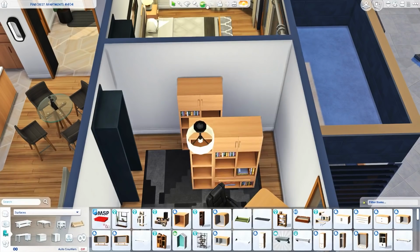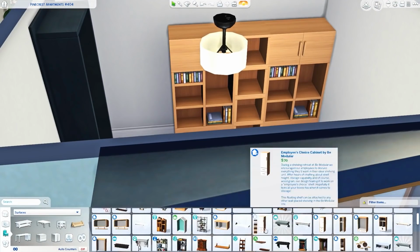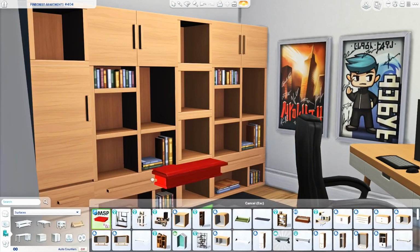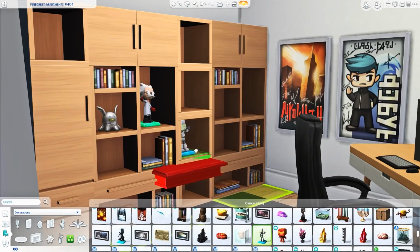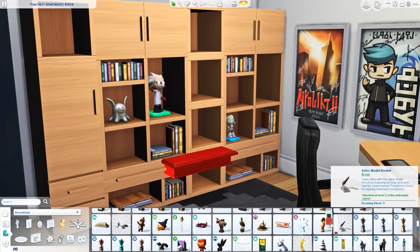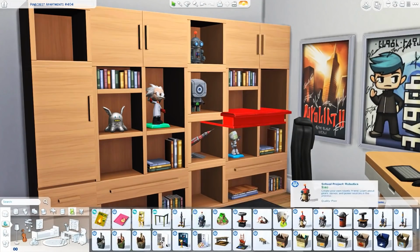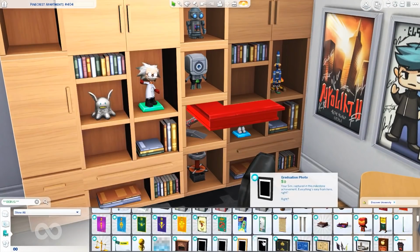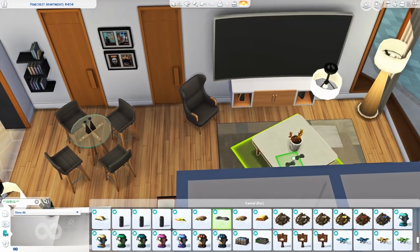So like I mentioned, I really love the kitchen, but the office space might have to be my favorite part of the apartment just because I've done something that I've never done before. So I used these bookcases that came from the Dream Home Decorator pack and some of the modular shelving, and I built this really nice unit behind their computer desk, and I just filled it with a bunch of little figurines and things that I imagine they collected. Like, they are a true collector. They love playing all different types of games and collecting little figurines from their favorite movies, from their favorite games, from all types of things basically.